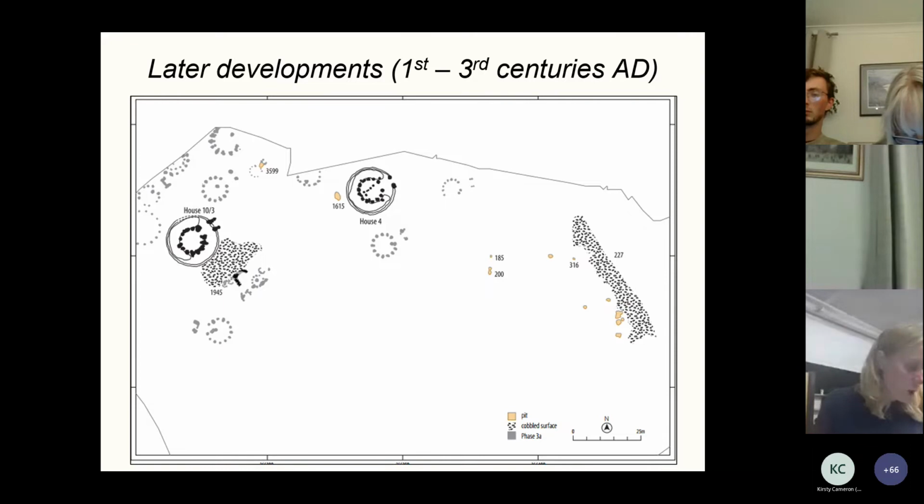A tight grouping of copper alloy sheetworking fragments recovered from House 4 also suggests that they've done a deliberate cache, deliberately depositing a cache of copper alloy sheetwork in the house.